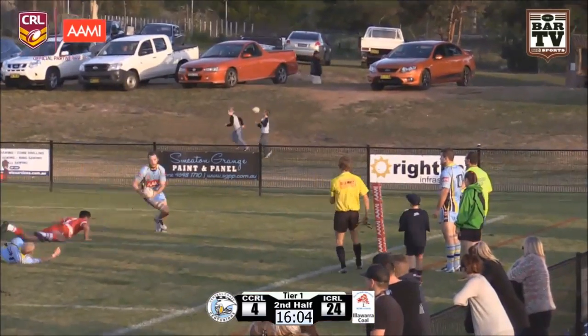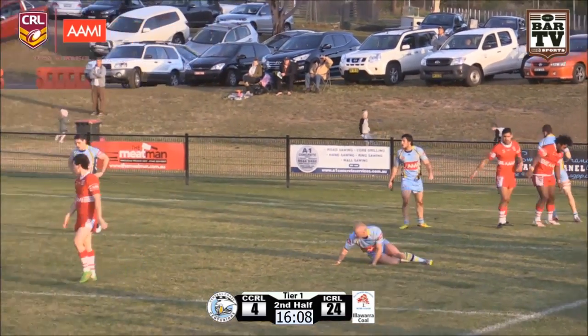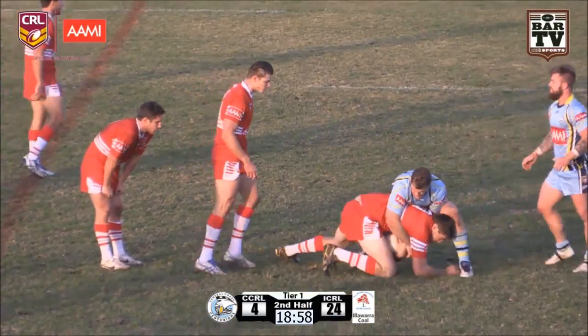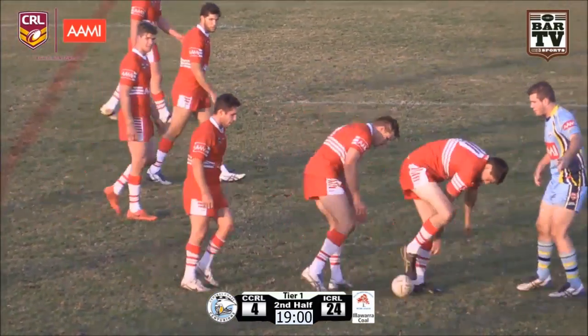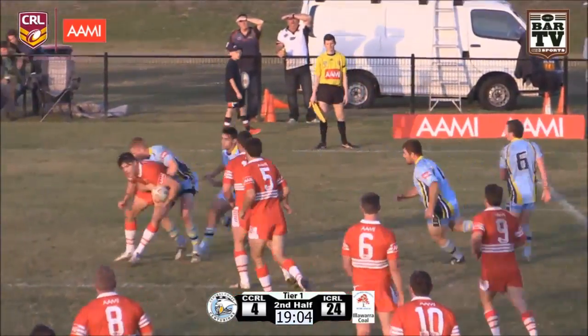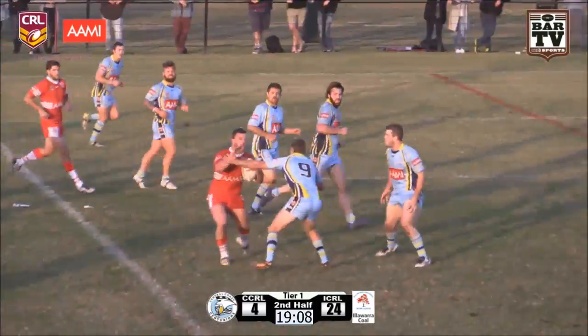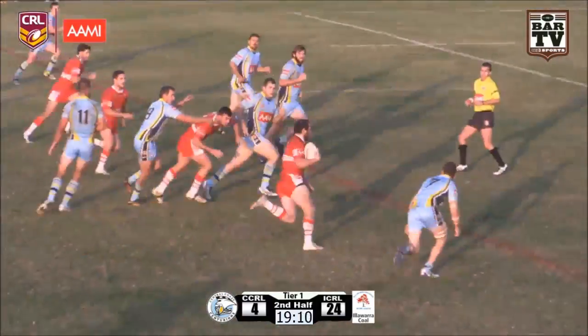Here's the kick in the in-goal area. Central Coast now trying to get back into their field of play, but they can't. And, of course, the under-18s will be the prelude to that match between Queensland and New South Wales, and that game will be live streamed on NRL.com, the New South Wales Rugby League website, and the Queensland website.